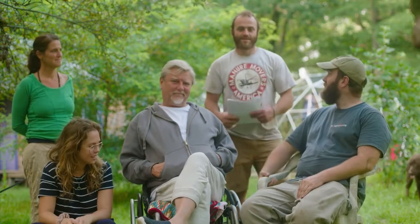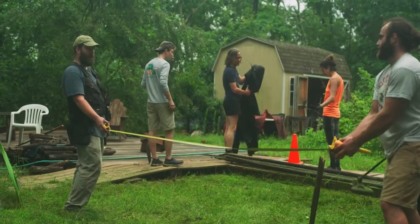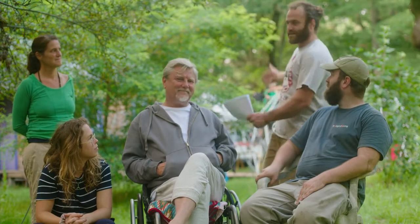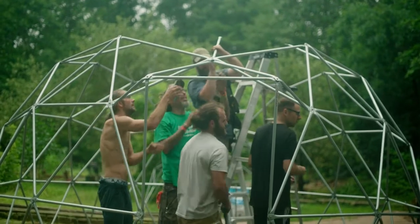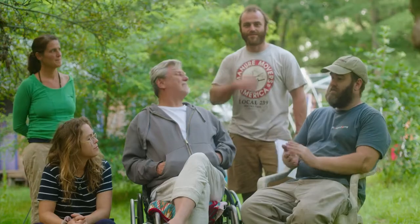Yeah, so my name's Scotty and this is Jeremy, and we led the Geodesic Dome building workshop here today. And this is Artemis. Artemis is the purveyor of this fine land and the person who welcomed us in here. And so we have built a wheelchair-accessible geodesic dome. And Jeremy's our professional, helping us with a lot of the more technical things.